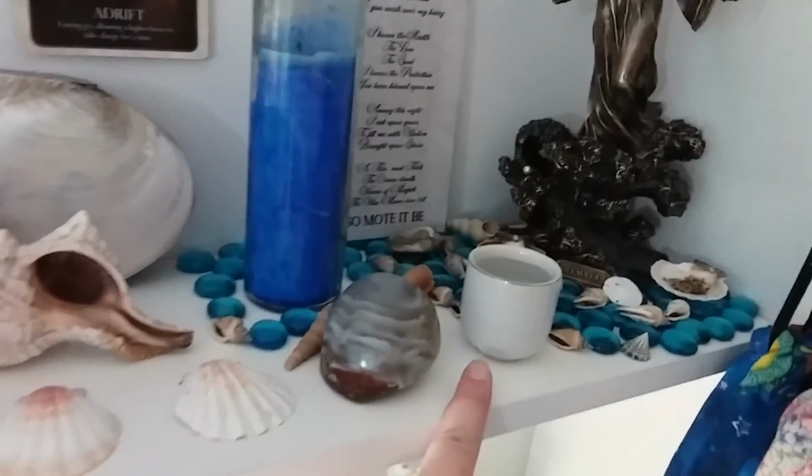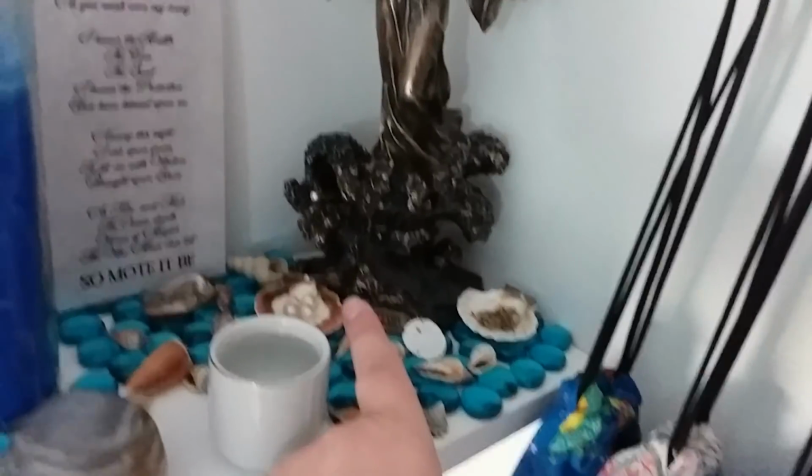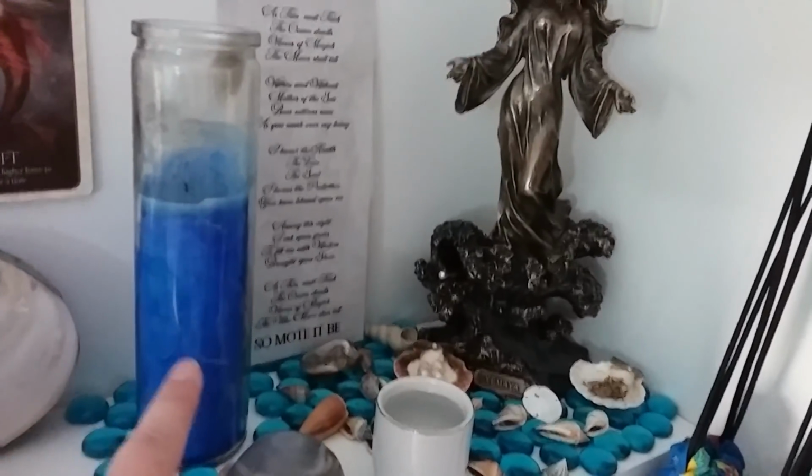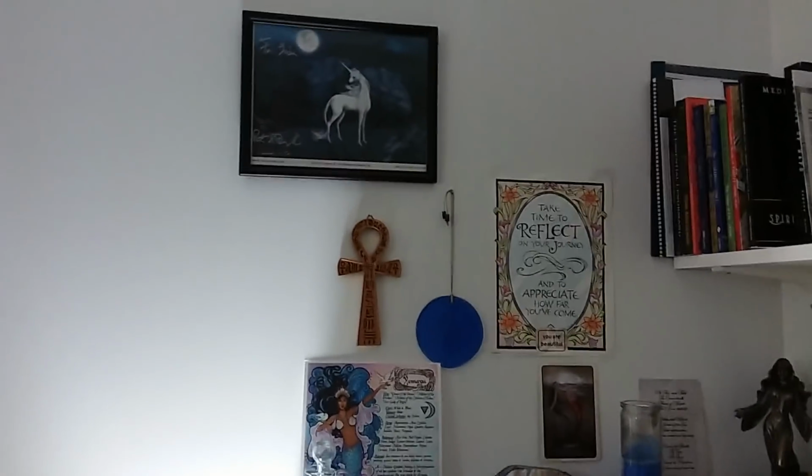This is a cup of moon water I always keep full for Yamaya, and then I have some other little offerings here, some shells, freshwater pearls, watercress in that little shell, another spell from the Witch's Moon, and this is a candle I use specifically for my work with her. Some unicorn artwork, some other things I've gotten from friends and from the Witch's Moon.